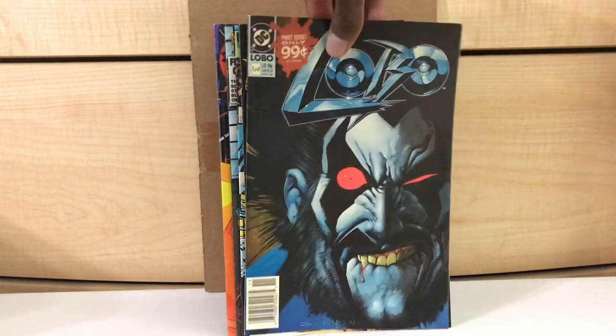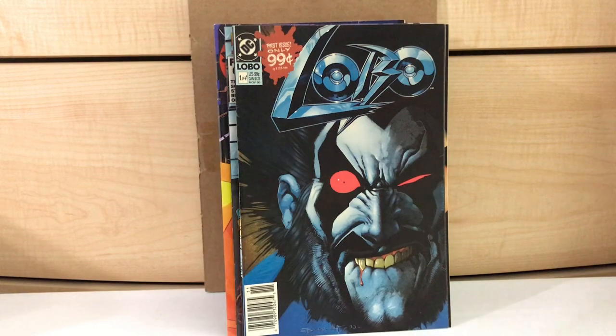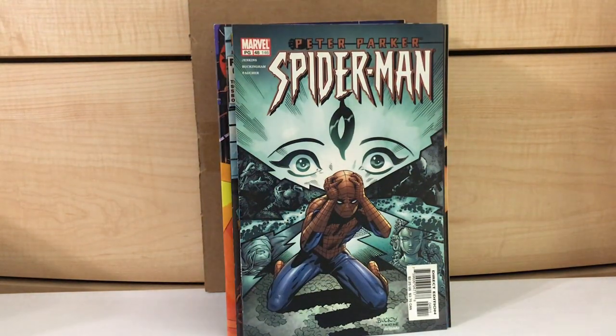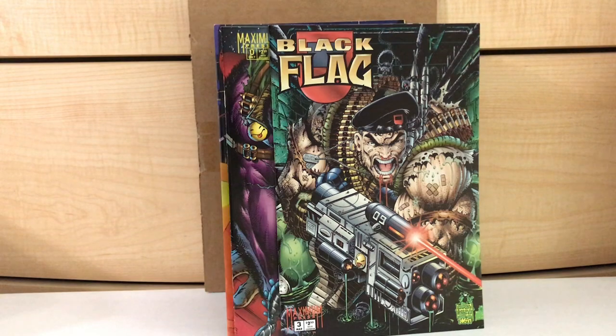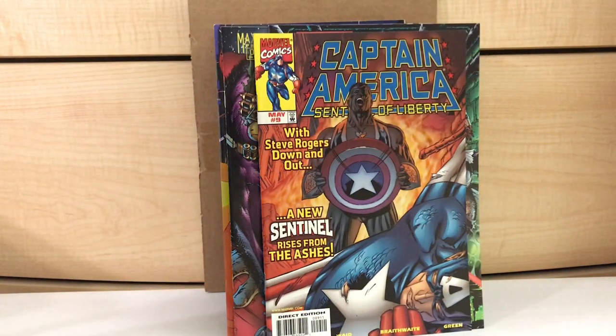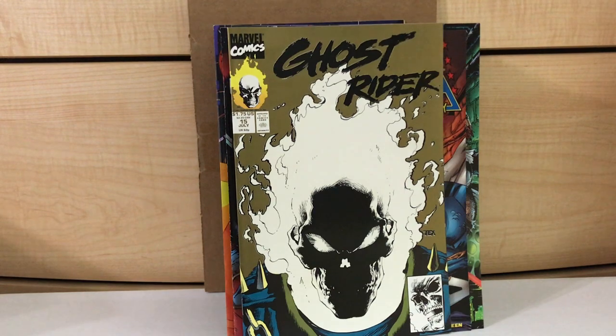Congratulate me. Lobo number 1, newsstand copy. Peter Parker Spider-Man number 48. Some more Jack Flag, and what the hell is this? Captain America number 9, first full appearance of Sam Wilson's Captain America, and I believe, last but not least, Ghost Rider number 15, second print, gold cover. All right, so damn, we got through all these books in under 25 minutes.